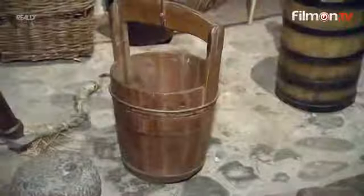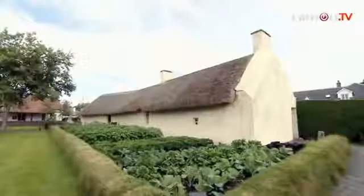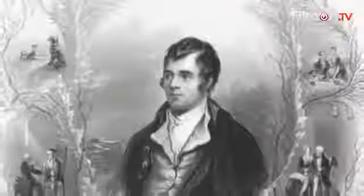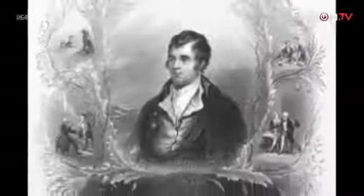Right, so this is the kitchen of Burns Cottage. And this room is significant not because it was a kitchen, but because it was also the bedroom and the place where Robert Burns was born. He was actually born in that bed. Oh, my goodness. Robert Burns only lived here until he was about 6 years old, and then they moved to another farm nearby.